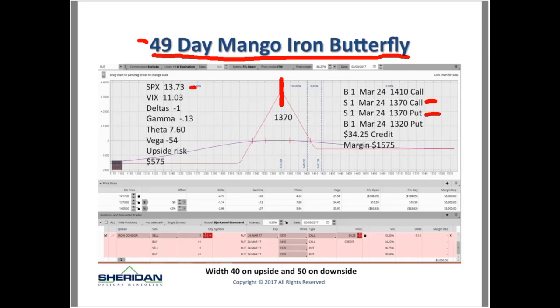Now, let me ask you a question. We started at 40 wide, one call side, 40 wide put spread. Then we went to 40 wide call side, 50 wide put side. Hey, folks, what would I do if I want to take my deltas from 4 to 0? The market has been going up. What if it keeps going up? What would I do? I'd go a little wider on the downside. If I took it to 60 wide on the downside, that would take my deltas to 0.